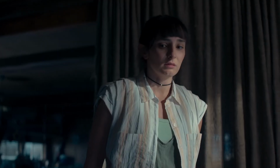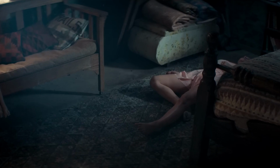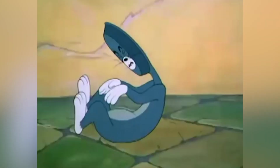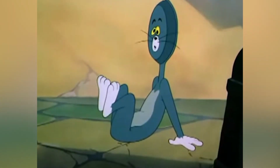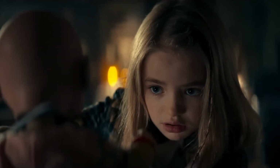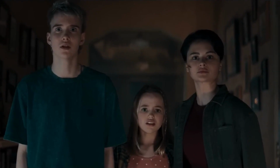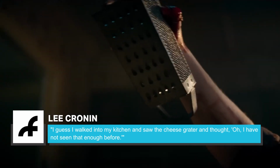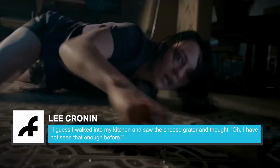But what's a good human versus Deadite battle without some unusual weapons thrown into the mix? As Lee recalled, he had come up with the idea of someone being hit in the face with a big cooking pot in the vein of an R-rated live-action cartoon. But he also felt like he needed a more unique weapon to throw into the fray. He added, "I guess I walked into my kitchen and saw the cheese grater and thought, oh, I have not seen that enough before."